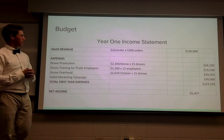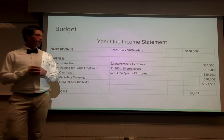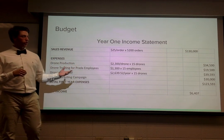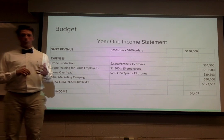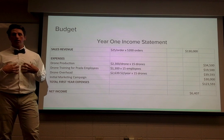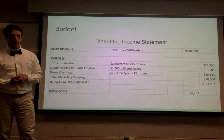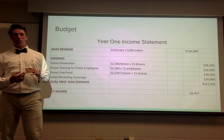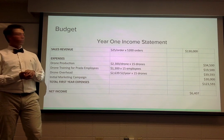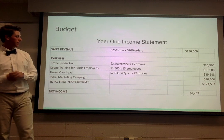Looking at the year one income statement, you can see we project a sales revenue of $130,000. We get this number by the $25 we would charge each transaction, times 5,200 orders. And we get this number because we project 100 orders per week, so that equates to 20 orders per factory per week. This is a very pessimistic number, just because our brand is so luxurious and high end. We are just on the low end of what we project the orders to actually be.